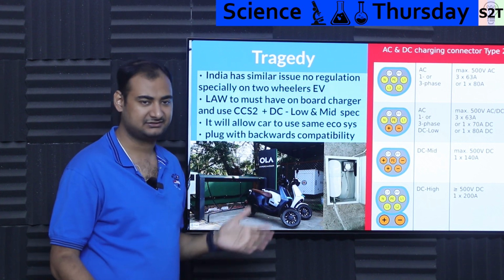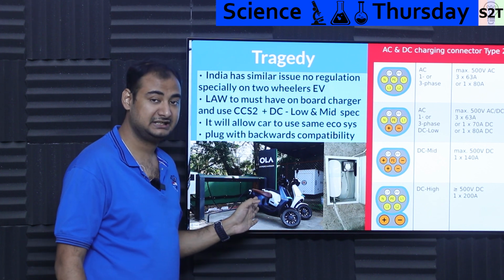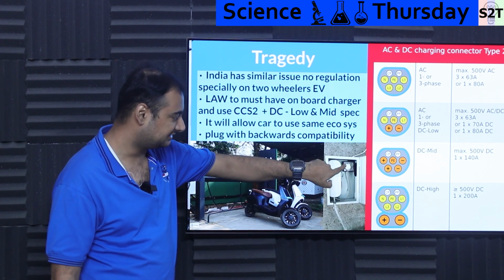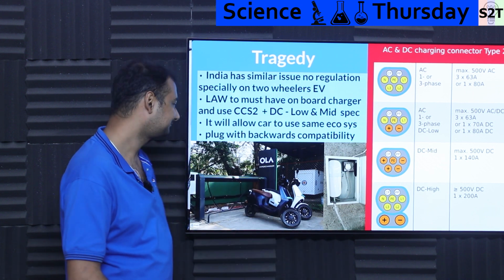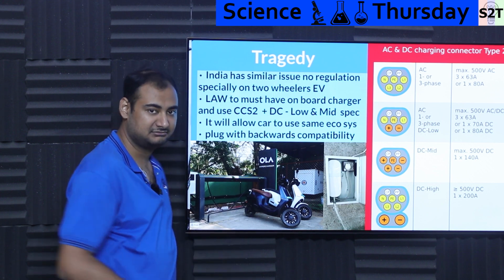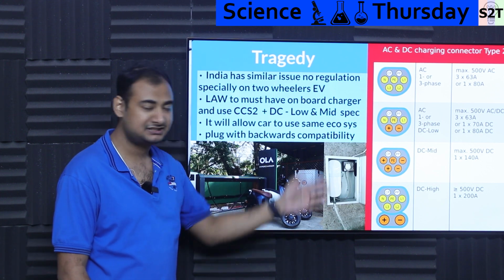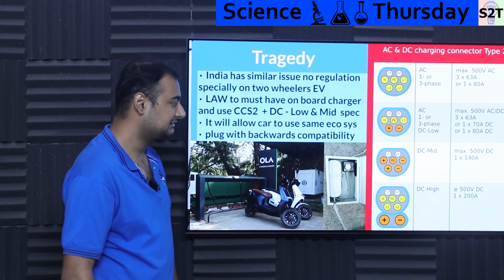At least Ola, I could say it was a Netherlands company, but they really redesigned everything. It does not have any AC absorption. So its charger is literally AC to DC on board, and then you dump it into the body. So this is a genuine tragedy in India because these things are increasing in number, and if we do not standardize it now, we will be stuck exactly how America got stuck. So this is something that we have to sort.